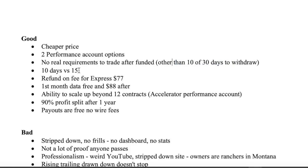10 days versus 15. So this is the LeeLoo Express. Again, I'm speaking specifically about the LeeLoo Express. 10 days to me is much more manageable because I feel like what happens with everybody is you do 2 things. You either bust your account because you're too aggressive, and this is just speaking in general, or you reach the goal and then you just kill time.